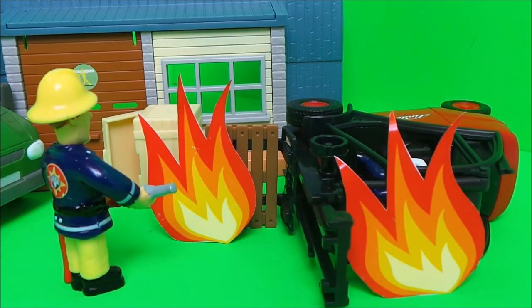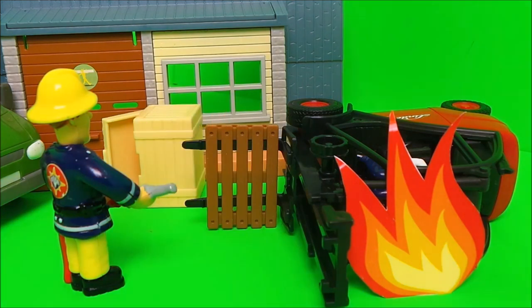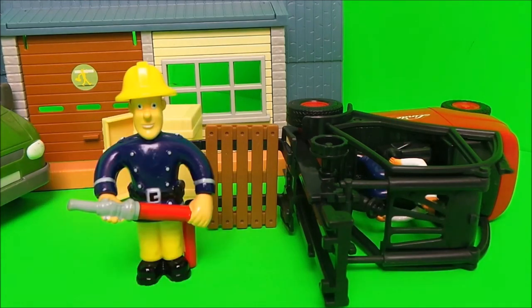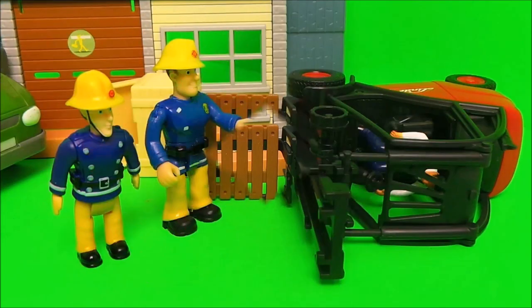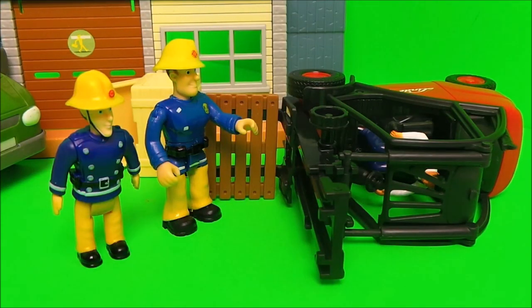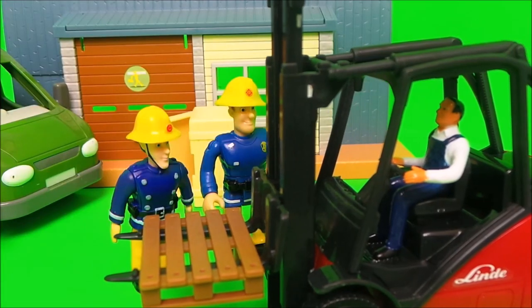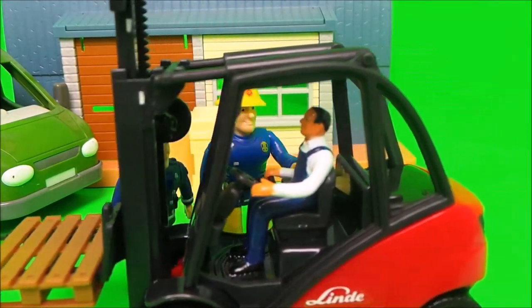Here's Fireman Sam now with the super soaker. He'll have those flames out in no time. Done, Fireman Sam. You've saved the day. With Elvis's help, Fireman Sam managed to turn the forklift truck up the right way. And the driver was just fine. And off he went to make more deliveries.